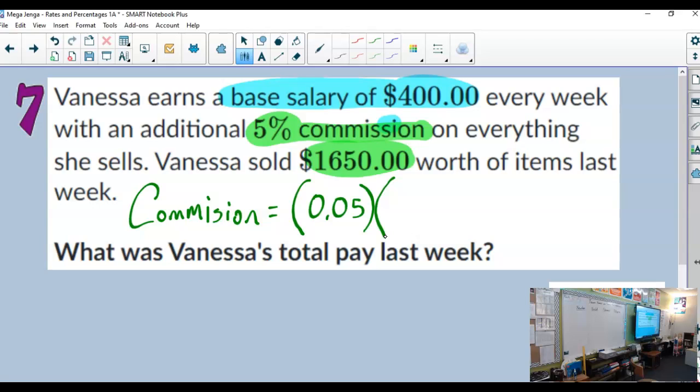Isn't that how much she sold? Not how much she sold, that's her bonus. That's your answer. But we've got to make sure that this is Vanessa's total pay last week. Double check that addition. So then we need to take this amount and add it to her total pay from last week, which was what?